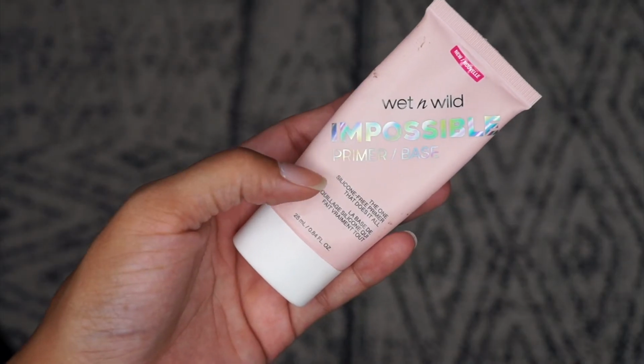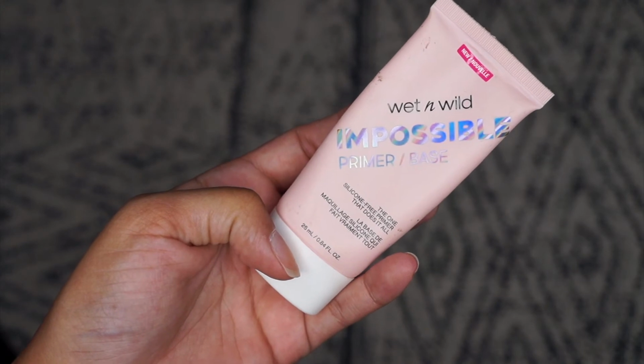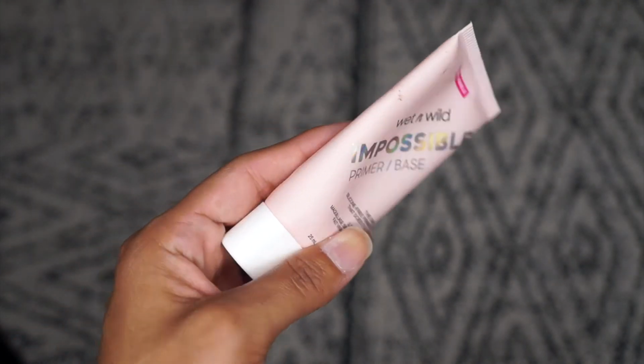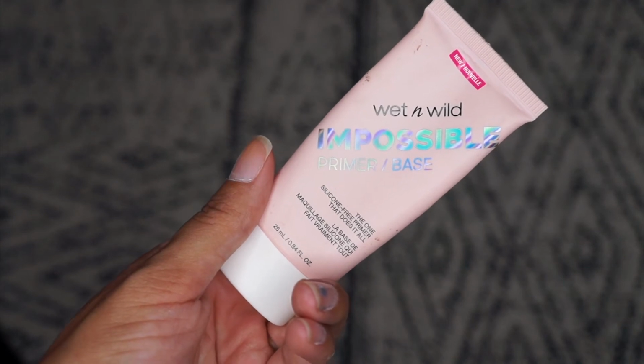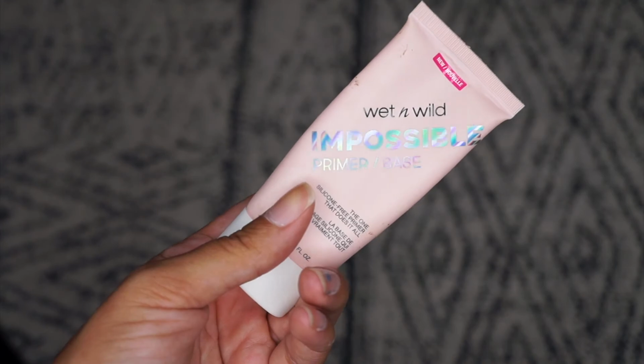And then lastly, I have the Wet n Wild Impossible Primer, the silicone free primer that does it all. Does it do it all? I don't think it does everything that it claims to do, but it does. I feel like it does give my face a nice smoothing effect, so I am going to be keeping this.